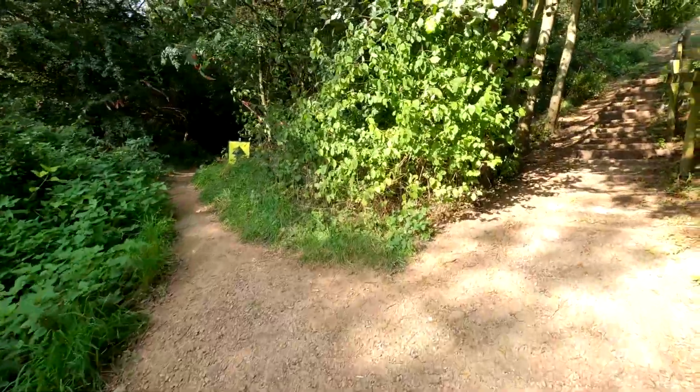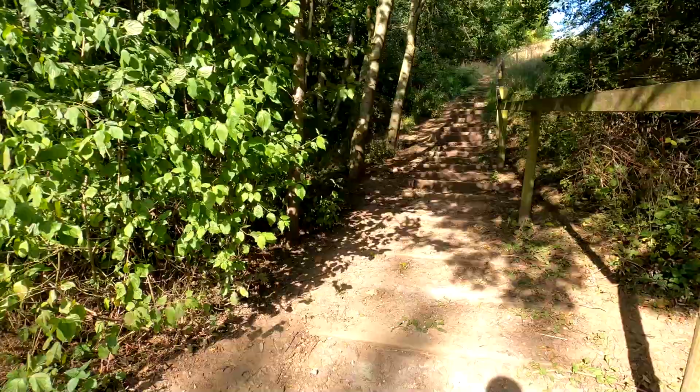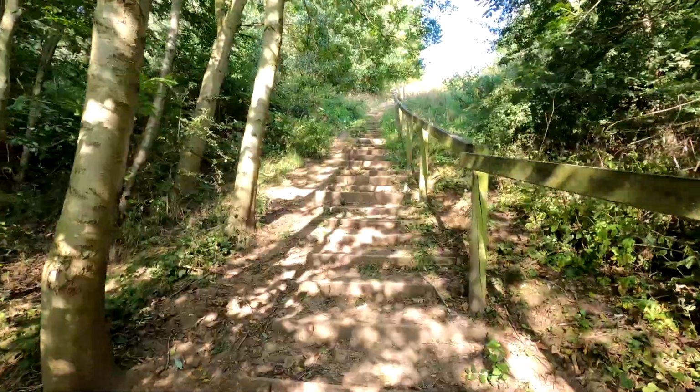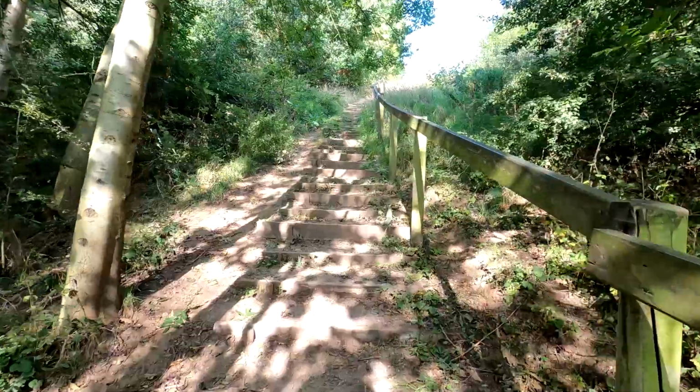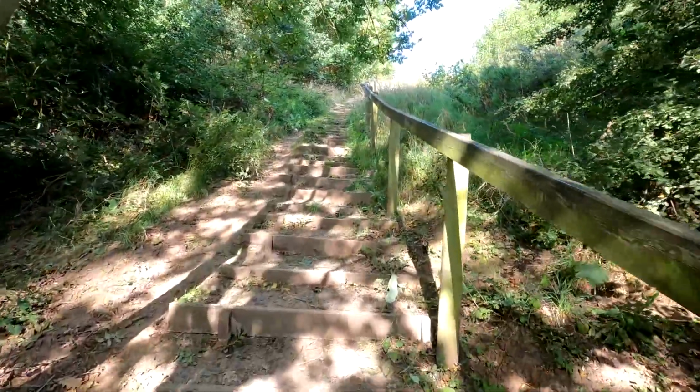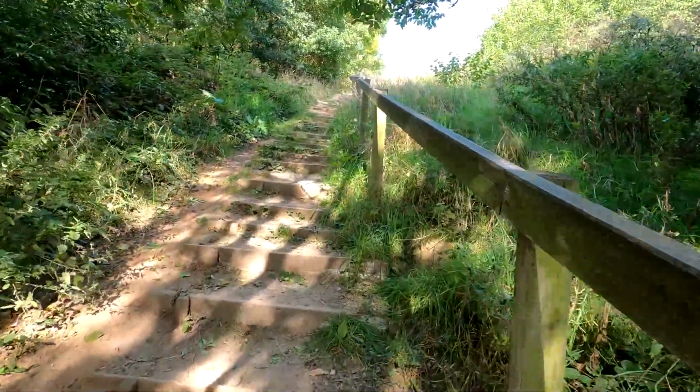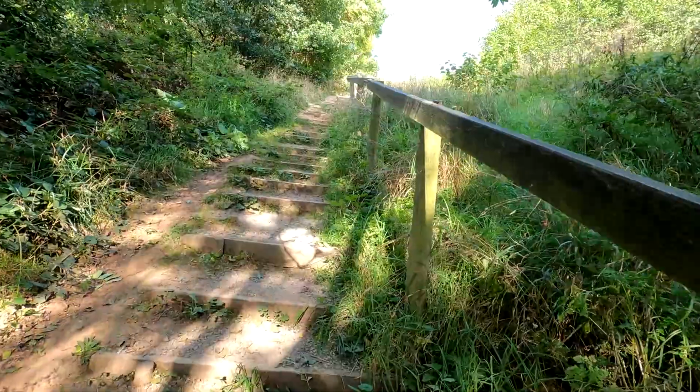Right, so we're going to take a walk up the steps to finish. So those of you on a gradient treadmill, you may want to rank it up quite high. And I'll apologise now for being out of breath.